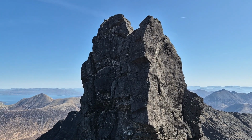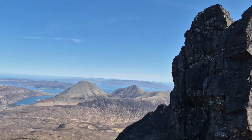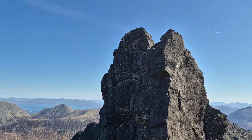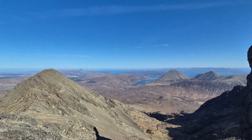Right, so I made it to the top of the ridge. It is absolutely stunning. It's a bit chilly, there was a bit of a cold wind blowing in off the sea. Absolutely amazing. Just a little scramble up to a point next to Bhasteir. So there we go, there's Bhasteir. That's the tooth. Nicks over the back. You can actually see the shadow of it down there. Absolutely stunning. I mean, look at that. Don't get better than that.